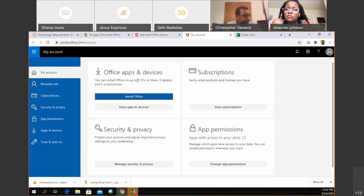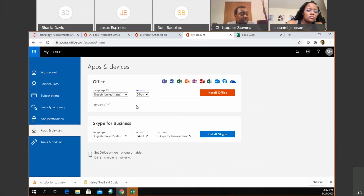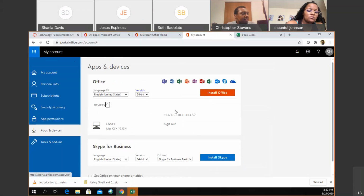So if you didn't see that, it starts off in my account. You could again click straight on Install Office. Notice that you have up to 5 PCs or Macs, tablets, and 5 smartphones that you can install this on. I always go to view apps and devices, and I would suggest you do the same so you can see the version that you need to install. So for example, look here, it sees that I've signed in on a Mac computer as well before. So I can sign out of that if I want to sign out of Office. But this is where you would want to install, and it should be checking for your version here, which it's doing there.